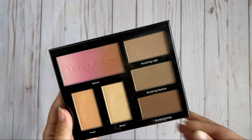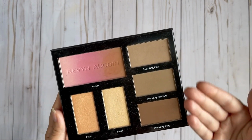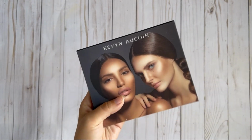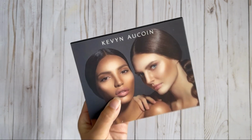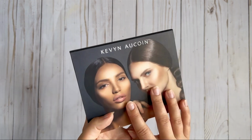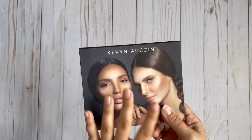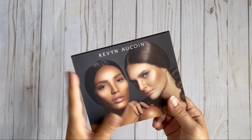If I still did bridal makeup, I would keep this because I have a ton of different clients with a ton of different skin tones. But for my personal use, I'm not going to use this. I also prefer a cream contour shade versus a powder these days. Like I've stated a million times in this video already, my sister does theater makeup. I really think she will get a ton of use out of this. So yeah, I'm going to declutter it.